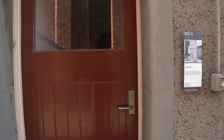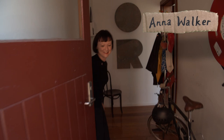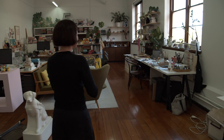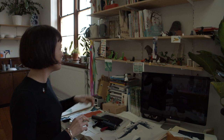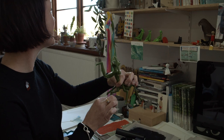We're here. Hi, I'm Anna Walker. Come in, come and have a look at the studio. So this is our space I share with other illustrators and designers, and this is my desk here. It's where I love to be during the week, and these are all the bits and pieces that I enjoy making, some of the characters from the books. And like the praying mantis, all sorts of feathery and furry creatures to keep me company while I work.